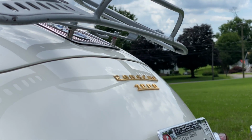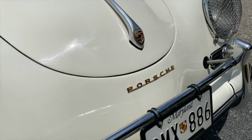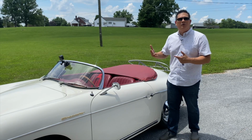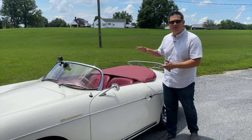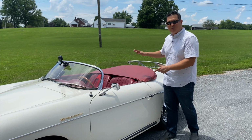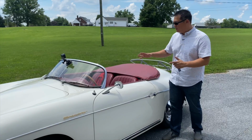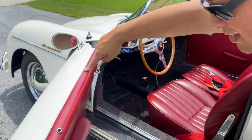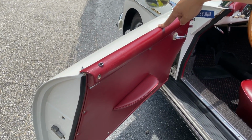The Speedster was built as sort of a bare bones sports car. The 356s, the normal coupes and such, had a little bit more luxury compared to this car. And this car was really for the US market. It wasn't really a European thing. We wanted something that was distilled and more performance oriented. Check out these armrests. There's nothing on this door card except for this armrest to make it a little bit more comfortable while you're driving along.